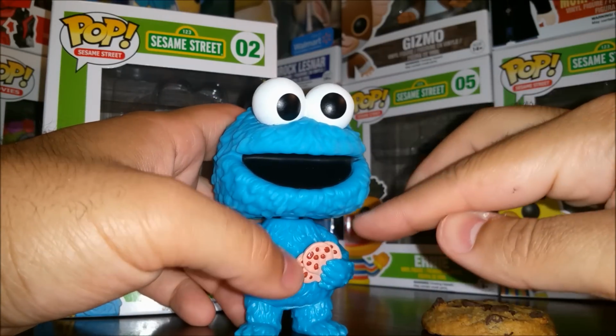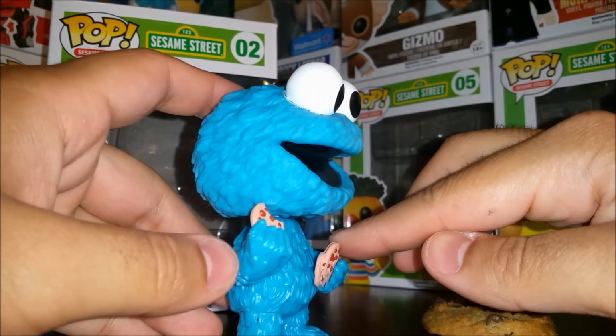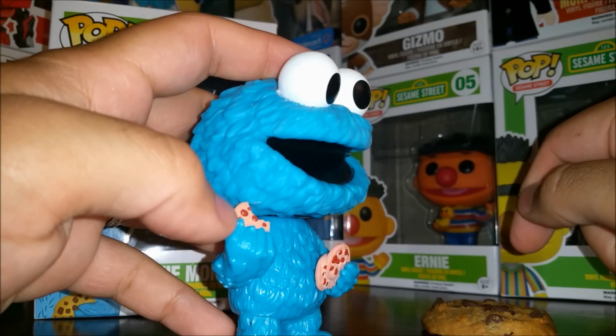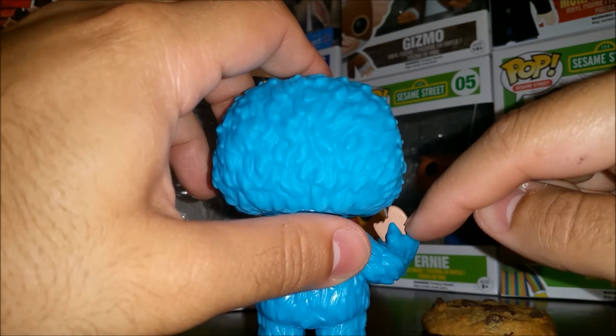So they're chocolate chip cookies. So he's got the 1, 2, and the 3, and the half-bitten one. And then the detail on his fingers here, you can see they kind of look like monster claws. And it goes in the back, too, so that his thumb's holding the cookie.